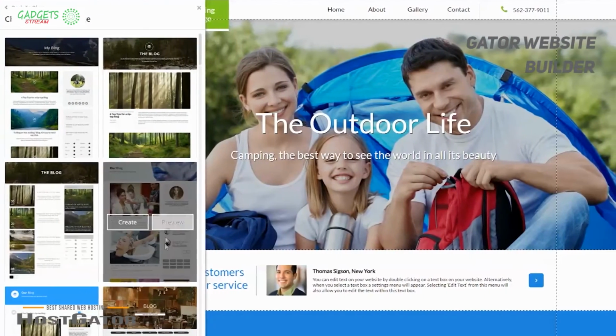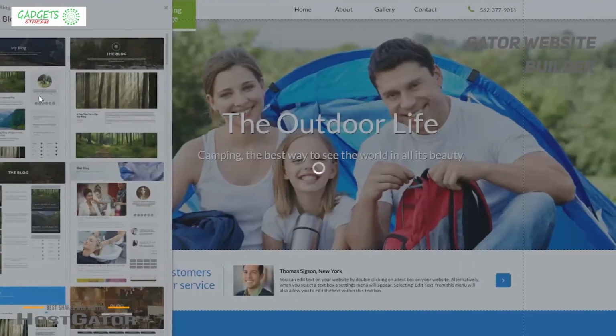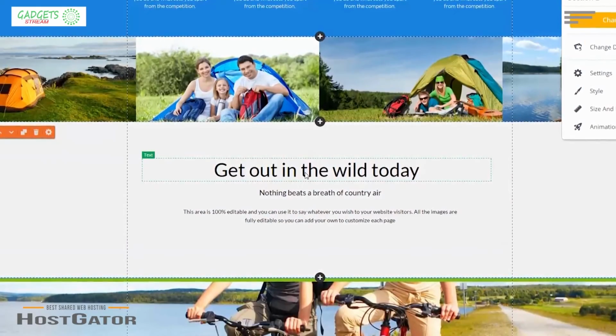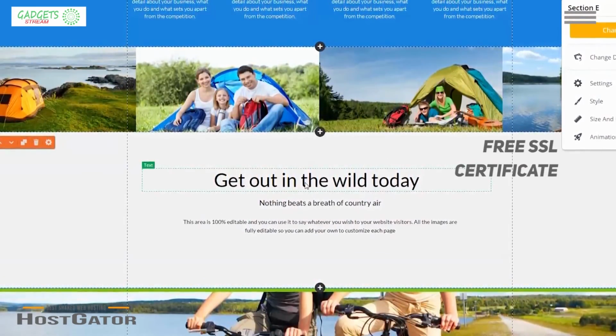Their website builder, Gator by HostGator, is one of the better ones out there. The customizable templates are all pretty modern, and you can easily customize how they look by dragging and dropping each feature. You'll also get site analytics and a free SSL certificate to help safeguard your visitors' personal data.